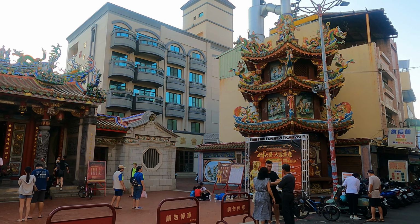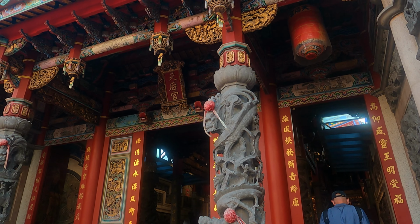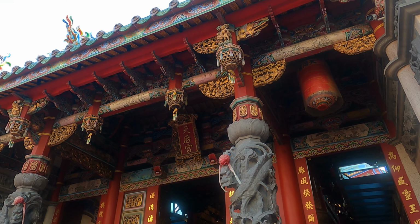A little ways up the street food market, we've just come across this pretty looking little temple. It's beautiful. It's really nice again. All the temples here in Taiwan are stunning. Yeah, they're so intricate. Lovely. The carvings. Yeah, I've really enjoyed walking around the temples here in Taiwan. They're beautiful. Absolutely gorgeous.